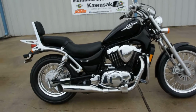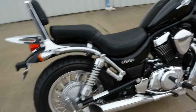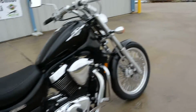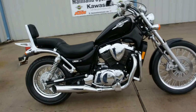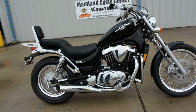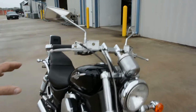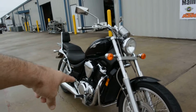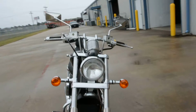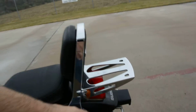It is a V-twin engine. It is liquid-cooled, shaft drive. It does have the drum brake in the rear, but it does have disc brake in the front. These have always been a pretty cool looking bike. They're really compact, really different from the other cruisers on the market. It has drag style handlebars, which look nice. It does have a hydraulic clutch. This one's got the little highway bar added. I believe they came from the factory with this little passenger backrest, but the rear rack was added.